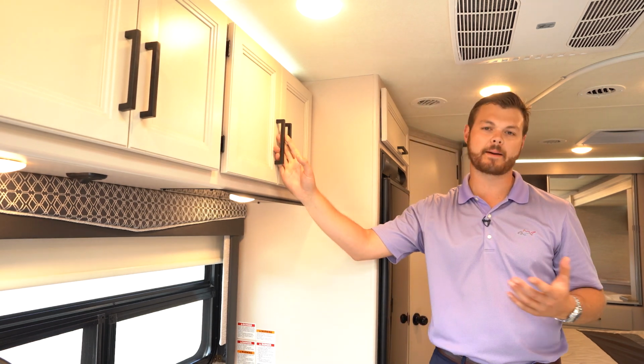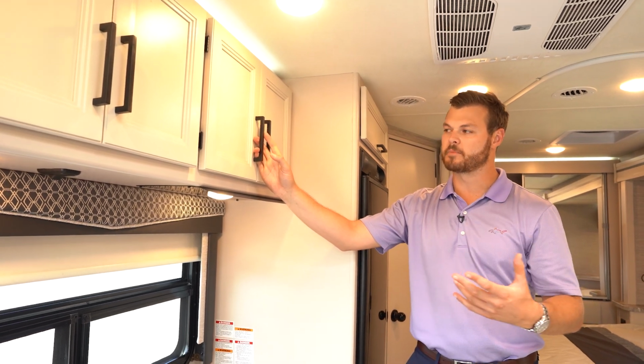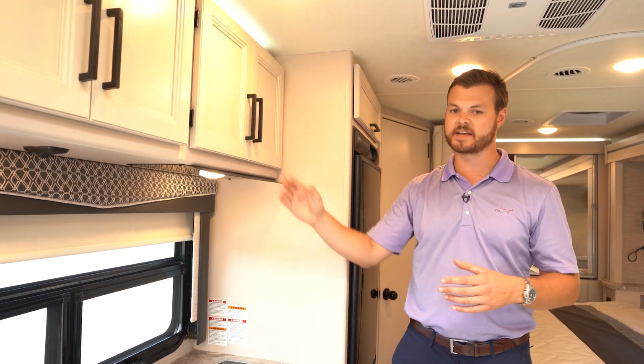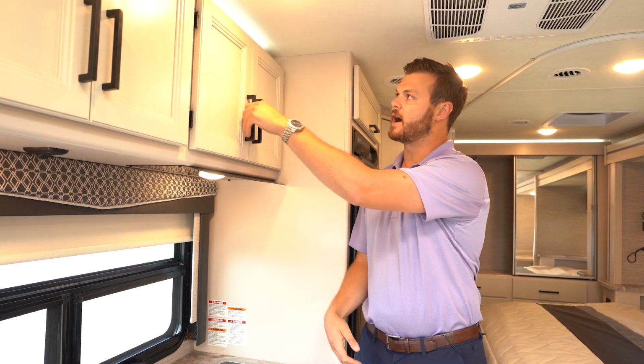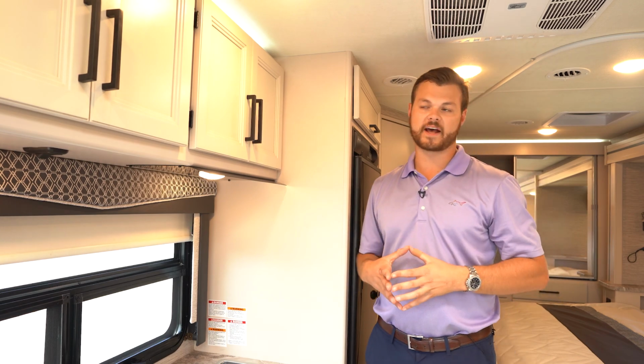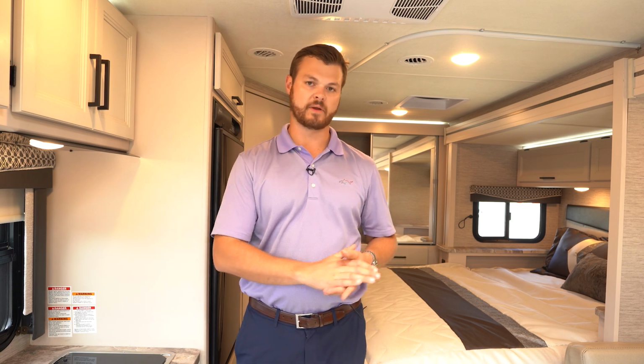So, you know, being home during quarantine, a lot of people have time on their hands, and we're seeing a lot of people going with these lighter cabinets. So what we did is we just made it an optional feature here on our Class B Pluses because it's very popular in the residential industry, and we want you to be able to leave your home, get in your motorhome, and feel like you've never left.